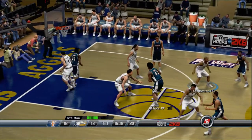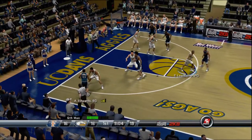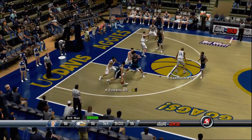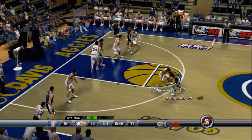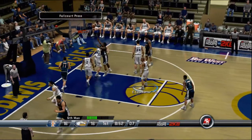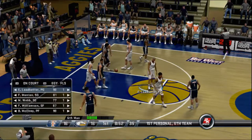Lota bounces it to the baseline. Edwards catches it far side. They came out to compete. Aker goes up. Almost a three-point opportunity. First personal foul. Instead, he'll go to the line.